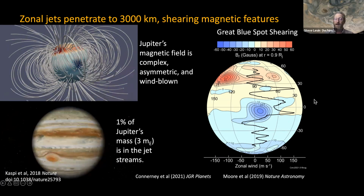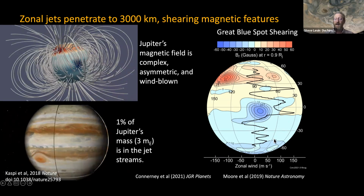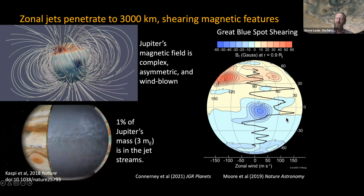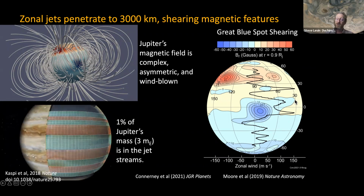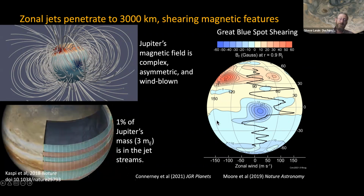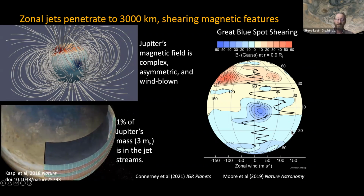If I put that on a map over here on the right and superimpose on it the profile of the winds of Jupiter, the belts and zones that we see, what you can see is the magnetic field looks like it's being sheared by the winds. When the wind is going to the right, the magnetic field has been pushed to the right a little. Where it's going to the left, it's been pushed to the left a little bit.